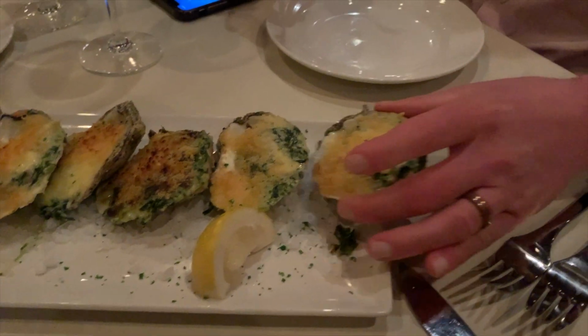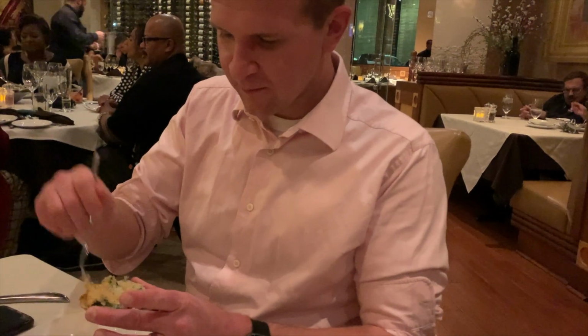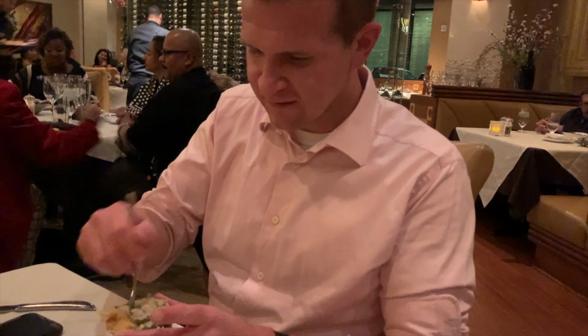We started with an appetizer. We saw oysters on the menu, and when we see oysters on the menu, it's like, okay, we gotta have oysters. So we got the Rockefeller oysters, and it was basically like, think of oysters mixed in with a spinach and artichoke dip. Absolutely. That's what it reminded me of.